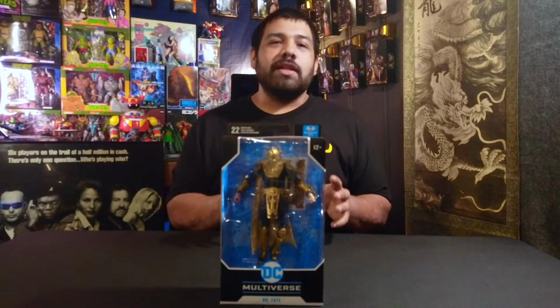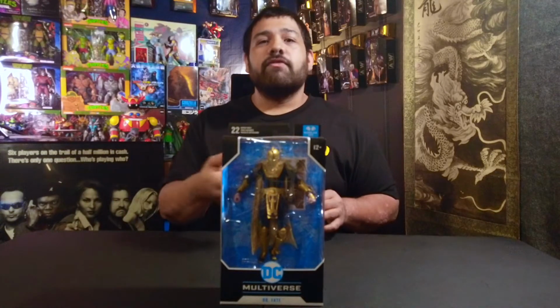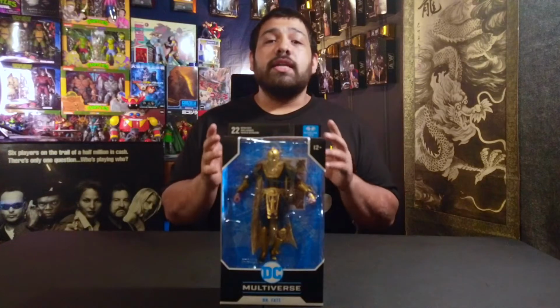The only thing that really sucks about this figure is that he does not come with extra hands. He needs hands doing the symbols and the hand signs and stuff like that. Dr. Fate is kind of like Doctor Strange in that way. He did predate him, and Doctor Strange basically stole all the stuff off of Dr. Fate. But he does do the hand signs and all that stuff. It is a very iconic thing of his.